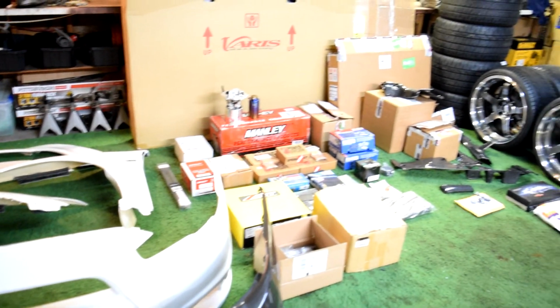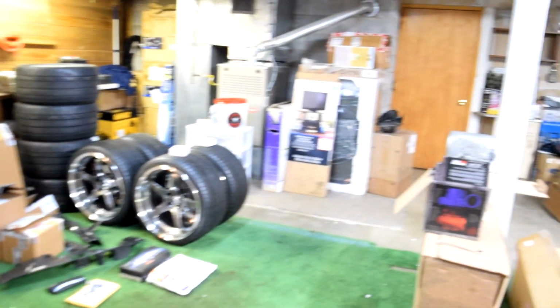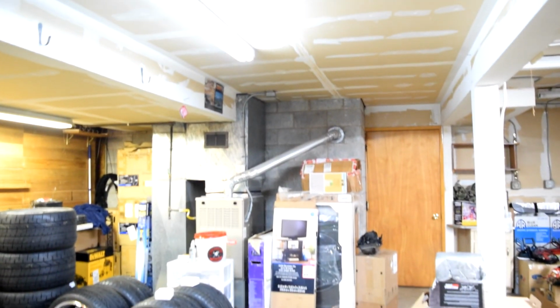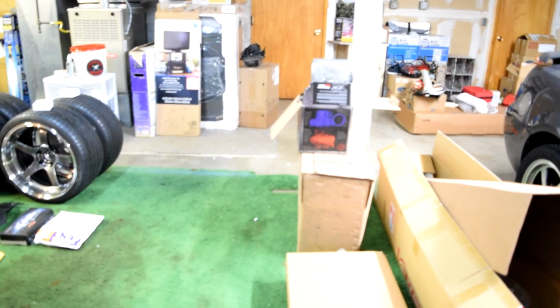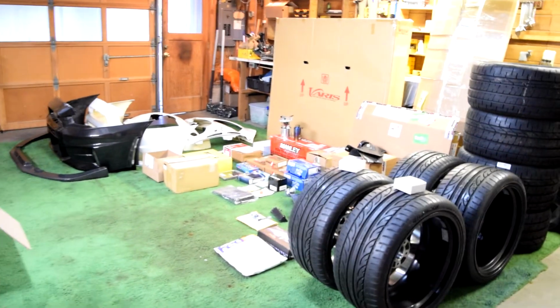So, other than that, feel free, you can take a look around. There's a lot of parts here, a lot of money here as well. Headlights over there, there's another set of headlights in that box up top. Turbo kit, turbo. There's the wing, some more VARS, white line. Give me a minute, I'll take you up to my room and show you the other VARS stuff that's up there.